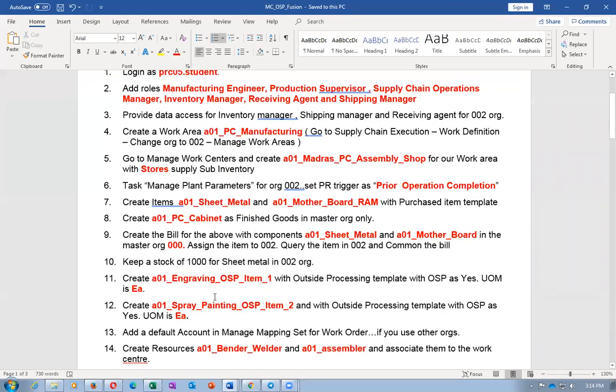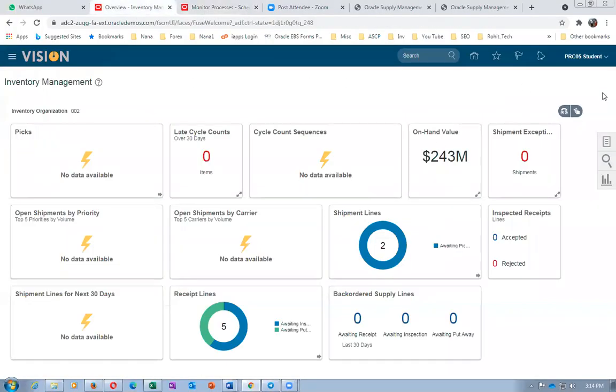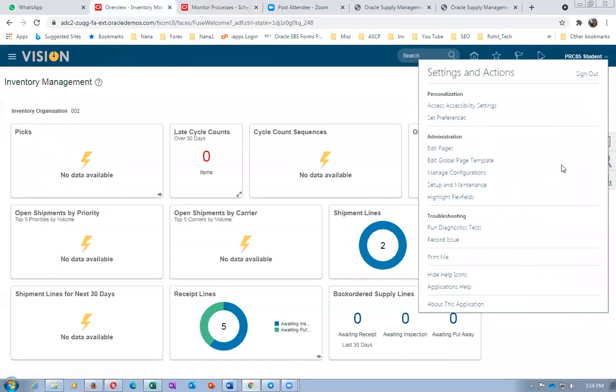Now I will create an OSP item for our use now. Click on it. So we'll take a copy of the OSP item. For which, let me show you something on the template also.